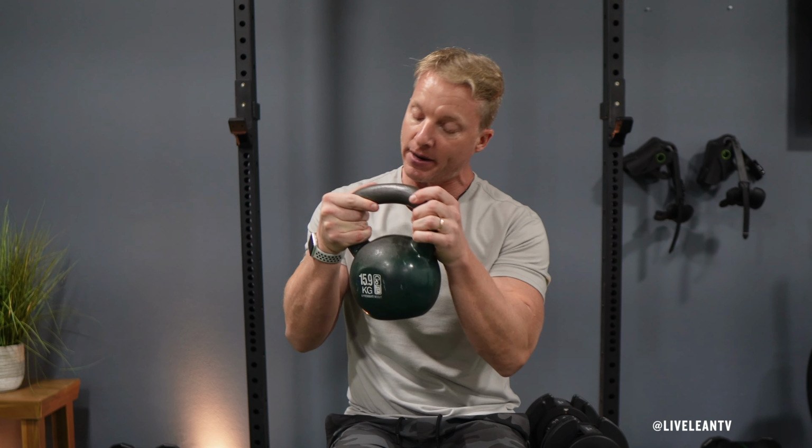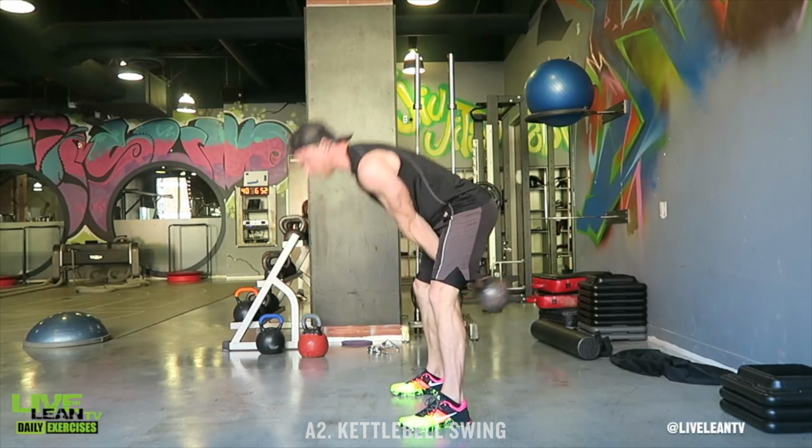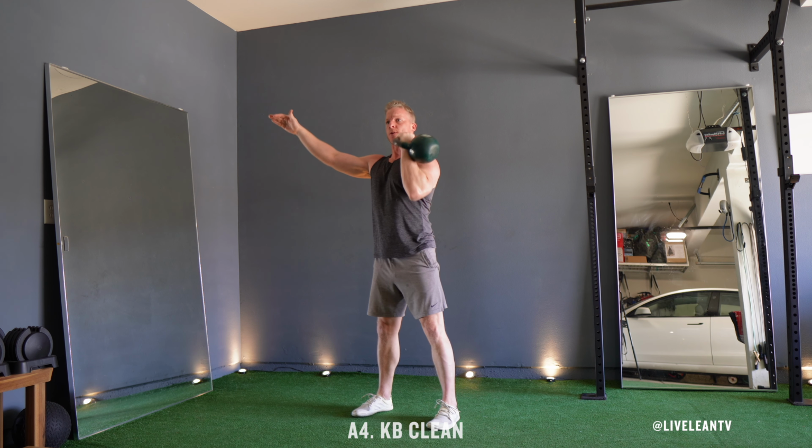So the following full body workout circuit combines kettlebells and calisthenics exercises to enhance cardiovascular endurance, strength building, and improve functional fitness. So in circuit format, perform push-ups, followed by kettlebell swing, followed by body weight lunges, followed by kettlebell cleans. Then adjust the sets and reps based on your fitness level, ensuring you challenge yourself while maintaining proper form.